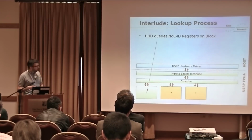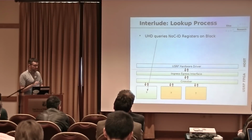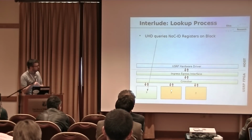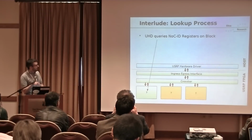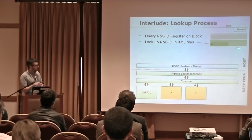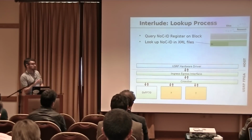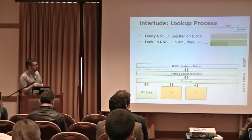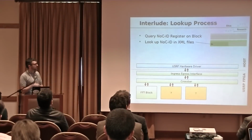Because when we just boot it up, we don't know what computational blocks are there. So what we actually do is we have a dedicated register which is always the same, that just returns the NOC ID. So we go port by port, so we take port number 0, we ask for the NOC ID, and we get back this hex value. And then we go through our XML files. We find an XML file that matches this value, and in this case we found one. And we now know it's an FFT block because the name is also encoded in here. We know all kinds of other things as well, such as the ports.